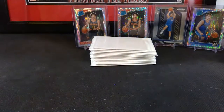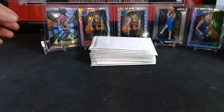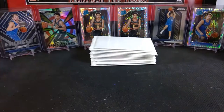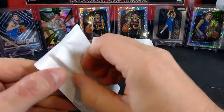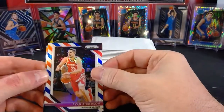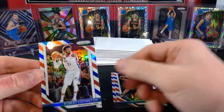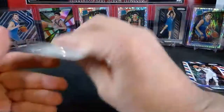Let's put the Spectra box here for a second. Let's bring that silver tray. Phenom and your Luka. All right, come on. Let's get something big. Let's get some good red, white, and blues. Ryan Anderson. T.J. Leaf. Robert Covington. Come on, let's see some rookies.